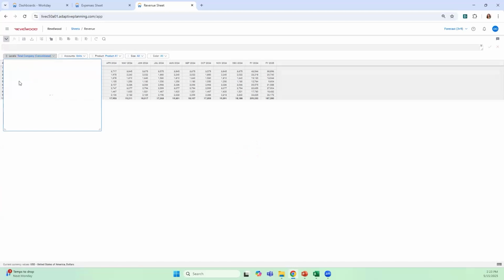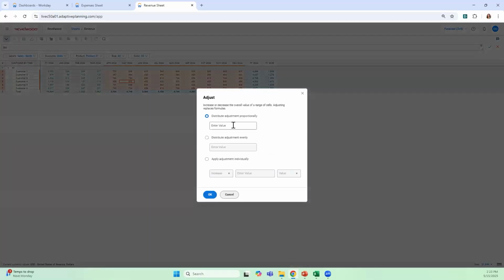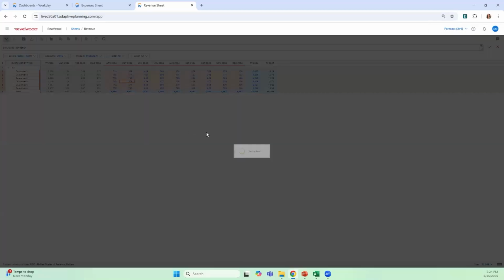Now for this, I want to make sure that I'm actually going to be budgeting at that location of Sales North. So I'm going to select that. And as I do, I can see that these cells now are editable. And maybe for all of these sales, I just want to increase it by 500 for the full year. I can just select all of them, right click, click adjust, and distribute that increase. And I click OK. And now I see that's broken out. I can hit save. And now I have this data changing.